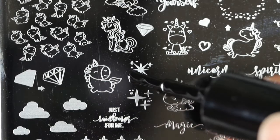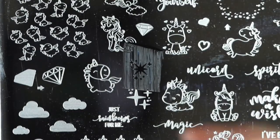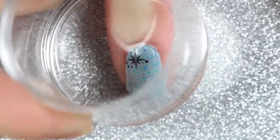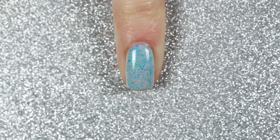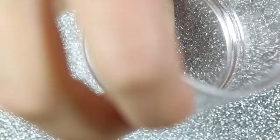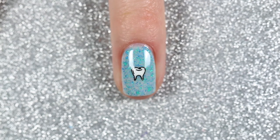For my other nails, I stamped this sparkle image from a different stamping plate with a black stamping polish, and I stamped that onto different corners of my other nails. Finished with a glossy top coat, and here is the finished design.